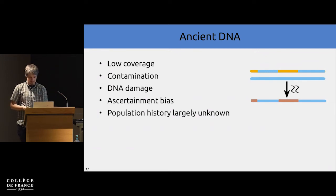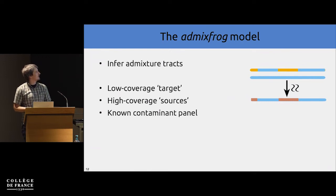To make things easier, instead of trying to phase chromosomes and then work on that, which is what most methods do, I just want to infer the compositional type. So I don't care whether this yellow bit is on this top chromosome or on this bottom chromosome. I'm just going to merge them together into one.